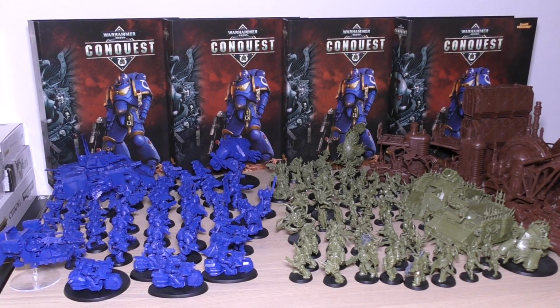Hello and welcome to my entire review of the Warhammer 40,000 Conquest magazine from Hatchette Partworks. I thought now would be an excellent time to cover this subscription, as Hatchette Partworks have recently announced and gone through a trial run of their newest subscription, Warhammer Imperium.